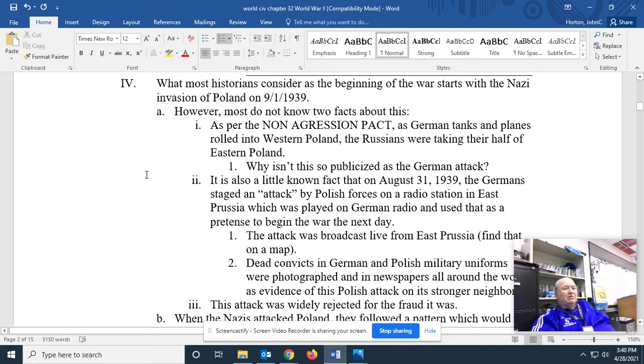Actually, quite simple. Because the Soviet Union fought on the American side in World War II. And to align us in history books with the Russians would mean that we're just as culpable as they are.